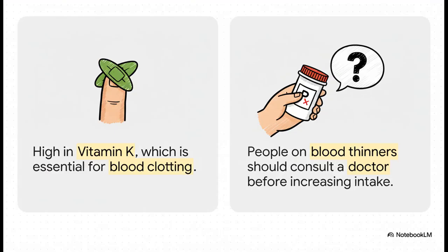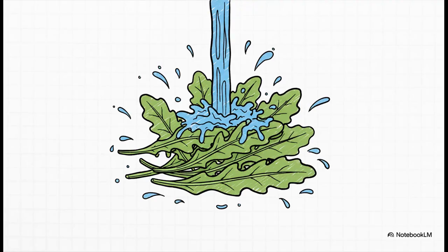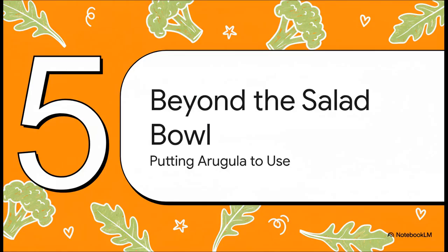Here's the main thing. Arugula is packed with vitamin K, and vitamin K is fantastic. It helps your blood clot properly. But, and this is a big but, if you happen to be on a prescription blood thinner like warfarin, you need to be mindful. A big, sudden change in your vitamin K intake can mess with how those meds work. So the best advice, just have a quick chat with your doctor before you start eating arugula by the bucketload. And this probably goes without saying, but hey, it's a good reminder for any fresh green. Always, always wash it thoroughly before you eat it. Simple as that.